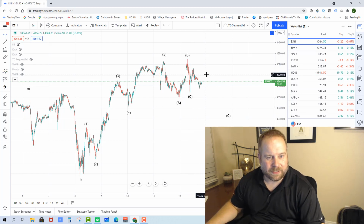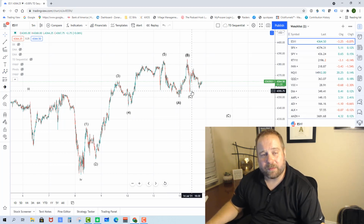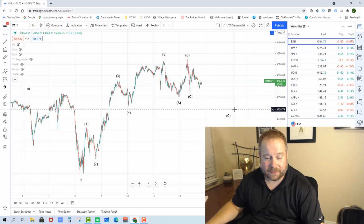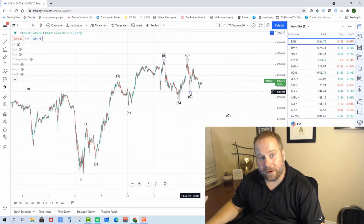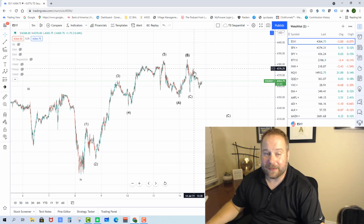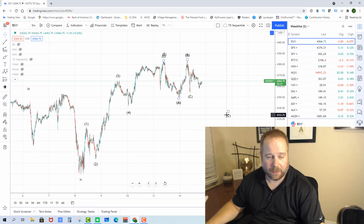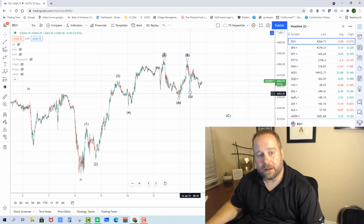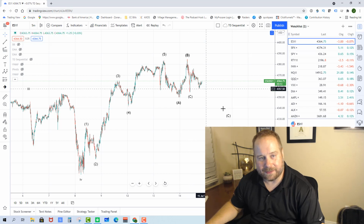So if that seems confusing because we already have an ABC on the map, remember that everything breaks down into smaller versions of itself because it's fractal. So even the ABCs break down that way as well. Every C wave is a 3-wave movement that is A of C, B of C, and C of C. So if this is the A wave down of C, then this would be the B wave bounce of C, and then this would be all of C down here. Okay, so that is the bearish scenario, that this is only the A of C down, this was the B of C bounce, and then we get C down.